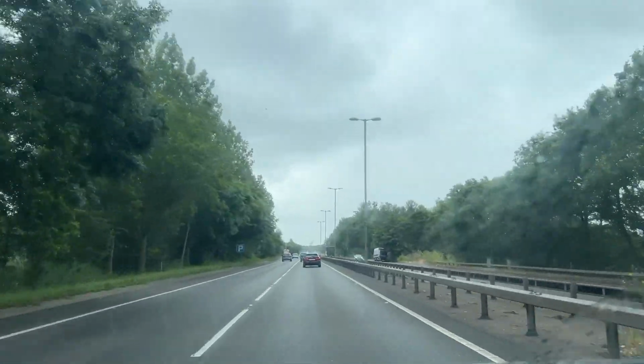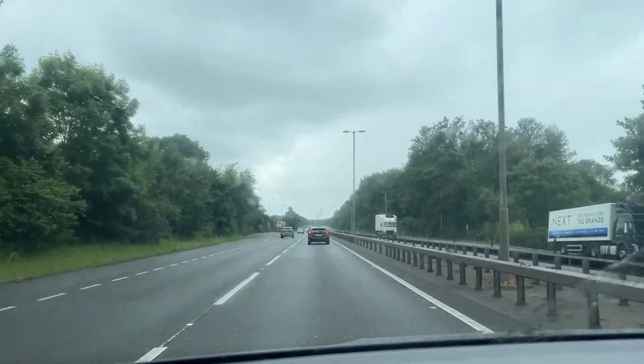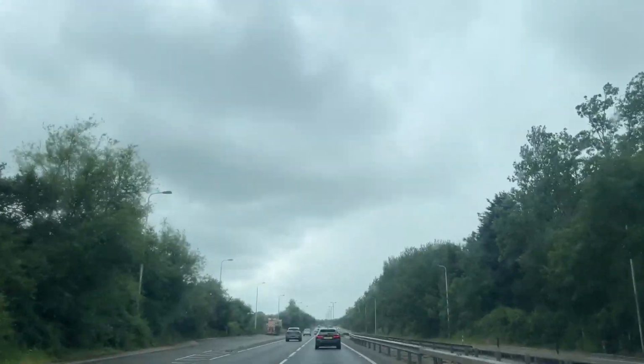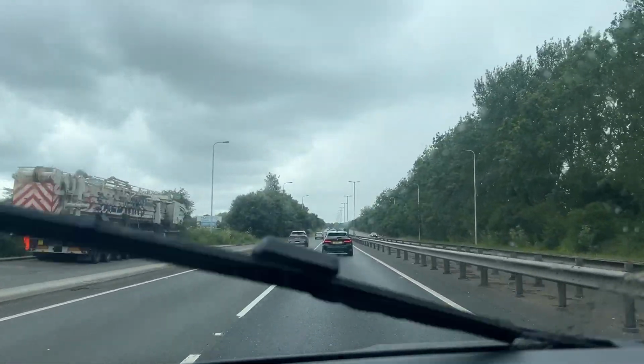We've got all sorts of weather on this journey to IKEA today. It's now tipping it down with rain. And it's June. What's going on?